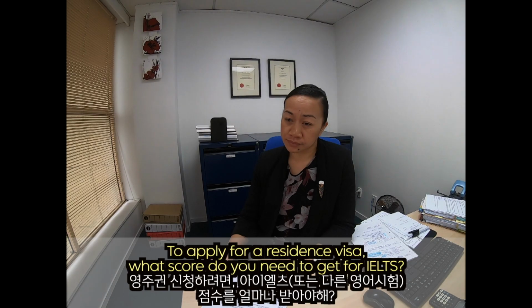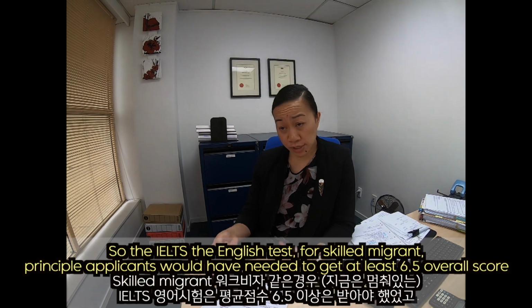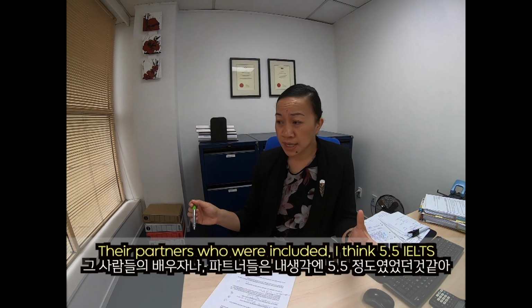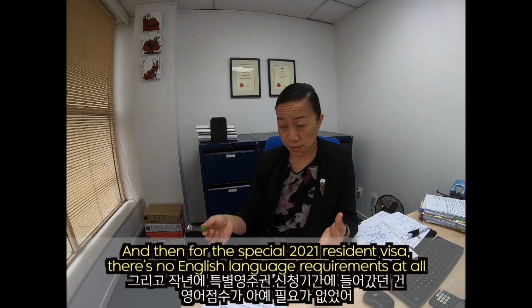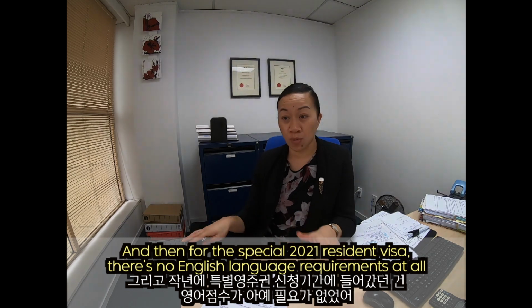To apply for a residence visa, what score do you need to get for IELTS? So the IELTS, the English test, is for skilled migrant. Principal applicants would have needed to get at least 6.5 overall score. Their partners, who were included, I think 5.5 IELTS. And then for this special 2021 resident visa, there's no English language requirement at all.